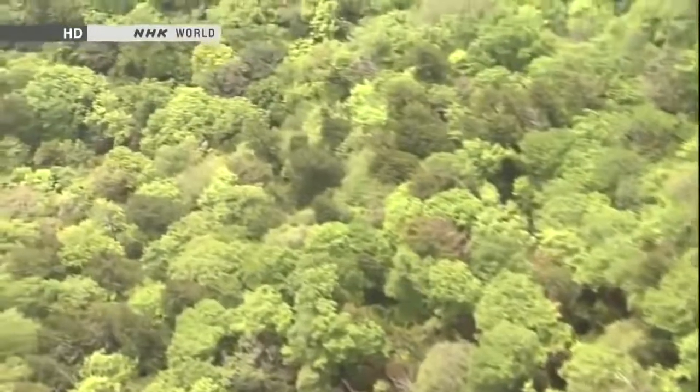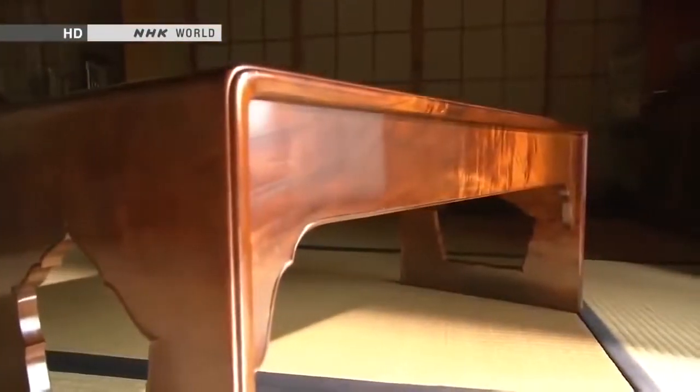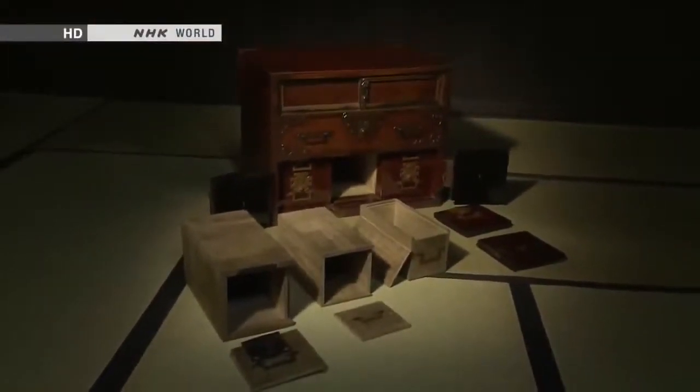...70% of Japan's land is forested. The Japanese have learned how to bring out the very best of this abundantly available natural material. Sashimono furniture is more than just beautiful. It also incorporates ingenious and practical features. And new life can be breathed into old pieces so that they can continue to serve in contemporary homes.